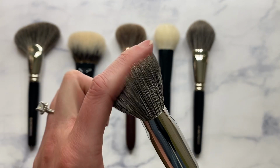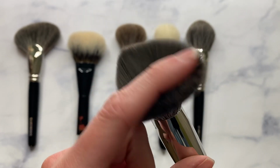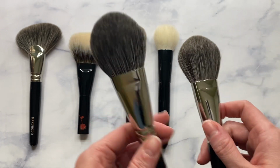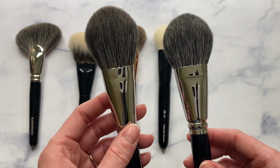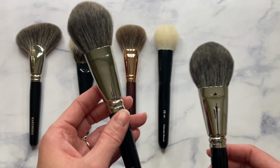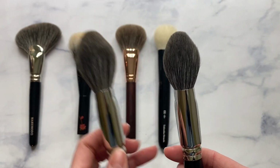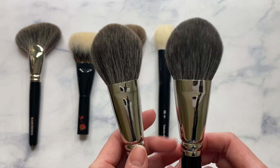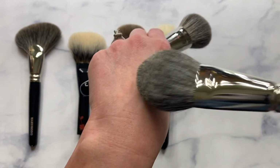So if I was a new collector, if I was thinking on going on Hakuhodo's website and I was trying to decide between the G502 and the G501, I would say just go with the G502. Only because they are so similar. And the price difference, it's really kind of crazy because they're pretty much almost identical.